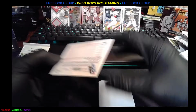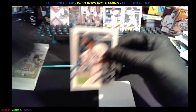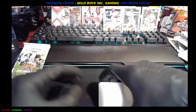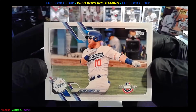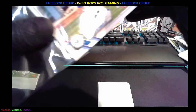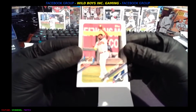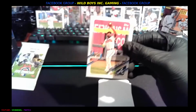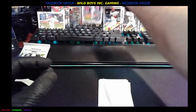Before we check out that blue prism, we got the Reds on the opening day team card. Now let's see what this is. It's Houston Astros, George Springer, on that April 1st, 2021 card. The blue holo. Mahalo. Boom. It's one. Keep it going. Starting to heat up.